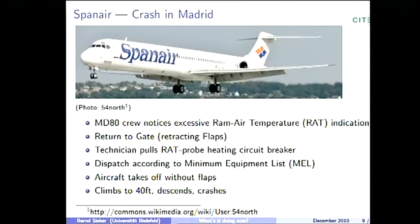So there's another one. This, unfortunately, was not quite as happy in the ending. Almost everyone on board died. So what happened? It's an older type of aircraft, an MD-80, derived from the McDonnell Douglas DC-9.